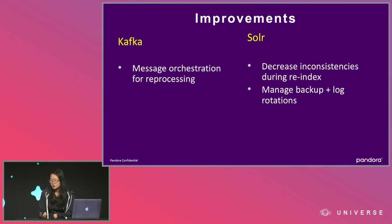We've also managed to look into our backups and our log rotations. For our search system, our Solr cluster actually went down because we ran out of space and memory. That was due to the sheer backup size and the number of logs that we were trying to write. So we minimized our logs to essential data in logging, as well as managing our backup sizes so that we don't overload our servers.